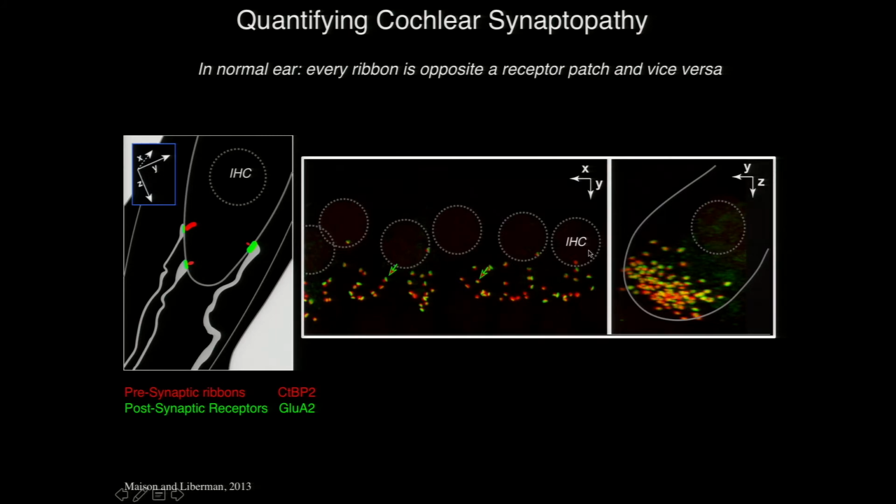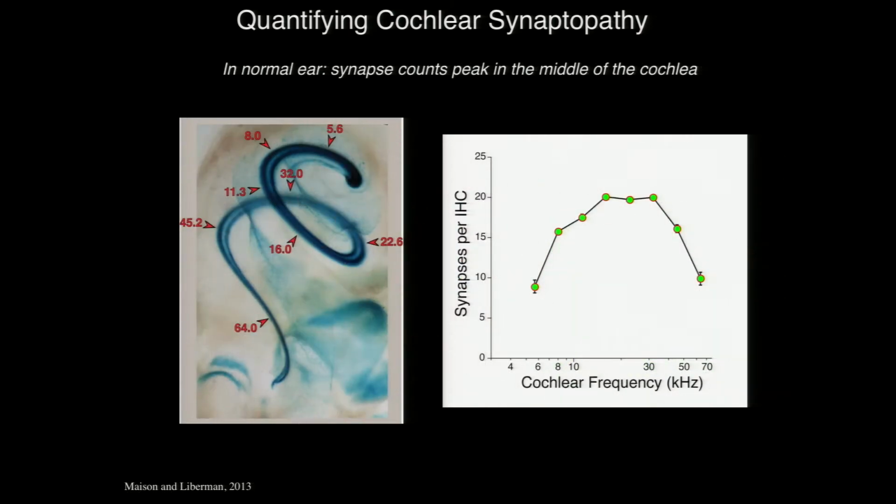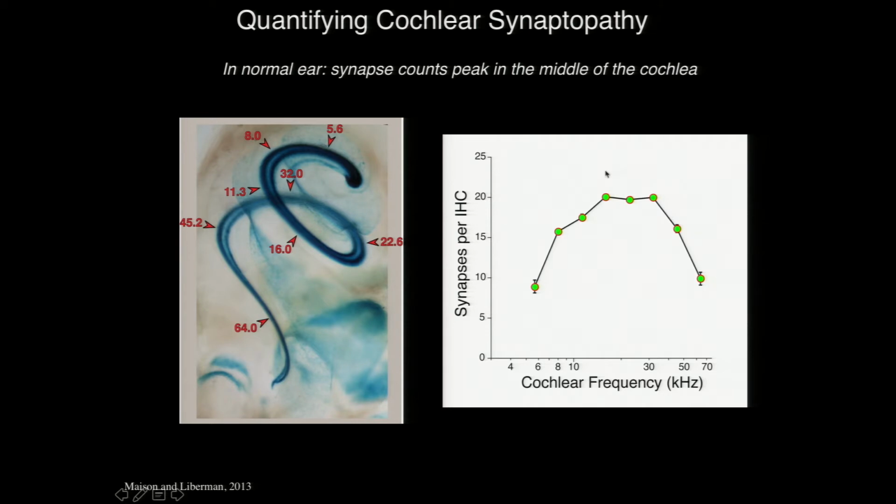So if you take a normal mouse, and we have a cochlear frequency map for the mouse, it's a very high frequency animal, and you look at the inner hair cells along the length and you count how many synapses there are per inner hair cell as a function of length. This is what you normally see. In the middle of the cochlea, there are about 20 synapses, 20 auditory nerve fibers per inner hair cell, falling off toward the base and toward the apex. And as we'll see, the human doesn't look very much different from this. In any mammal, in the middle of the cochlea, they're on the order of 20 auditory nerve fibers per inner hair cell.